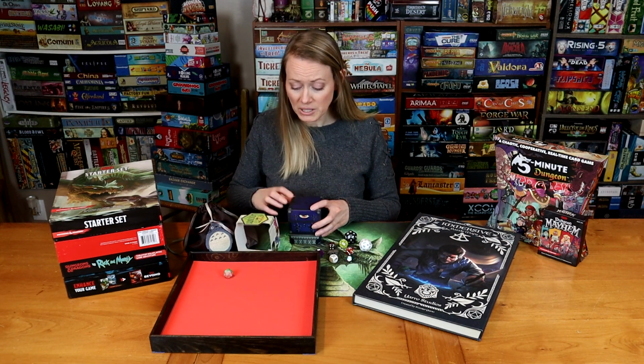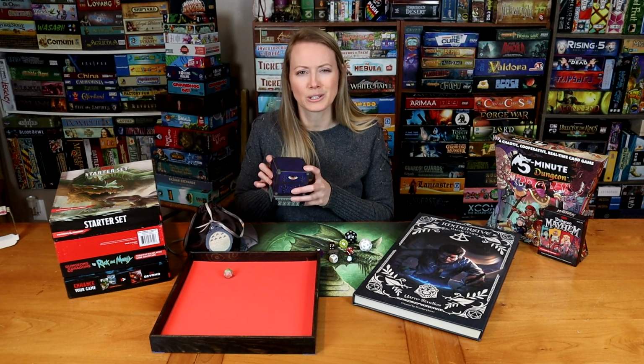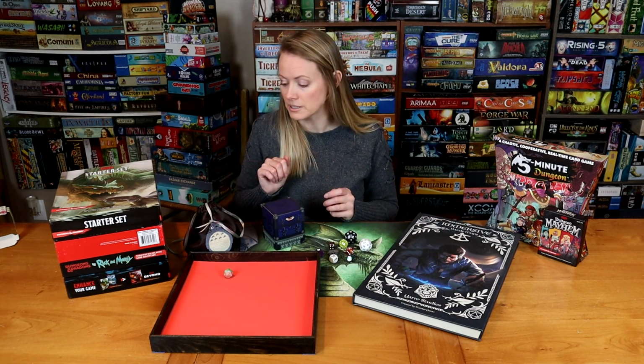So I recommend this for your players. Make sure that you get the Cup of Wonder or something like this. I think it's just really cute and thematic, and it's super easy to pack up again. Everyone dumps their dice in the cup and you flop the little lid down.